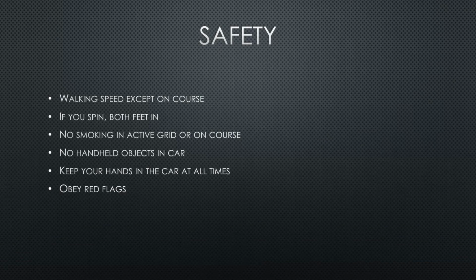You're welcome for that. There are no handheld objects in the car, no cell phones, no cameras, no selfie sticks sticking out of the windows. This goes for passengers and especially for the driver. Keep your hands in the car at all times. I like arms, you like arms, we all like arms, so don't stick them out and risk having something happen to them.